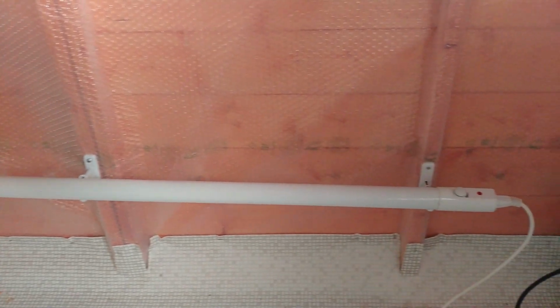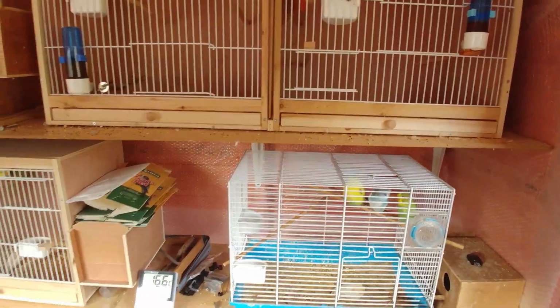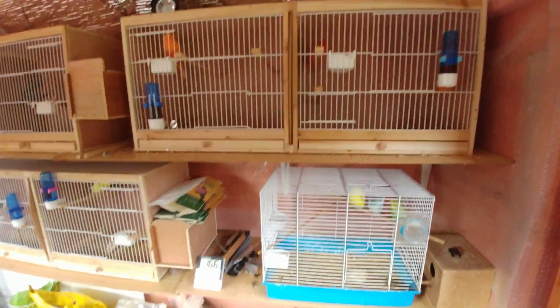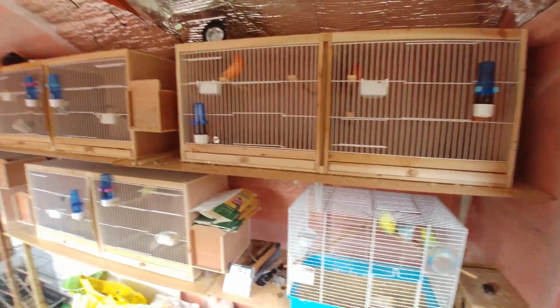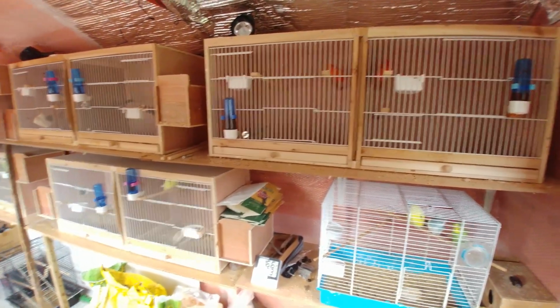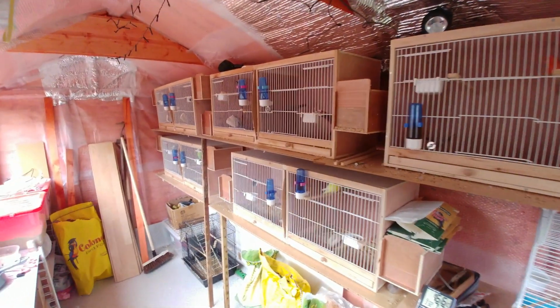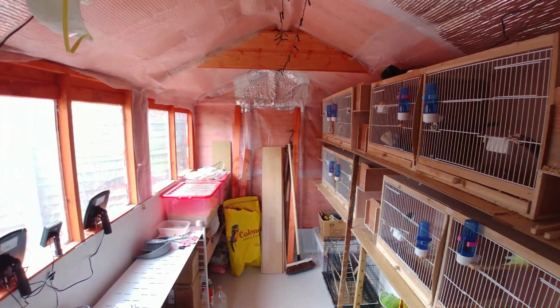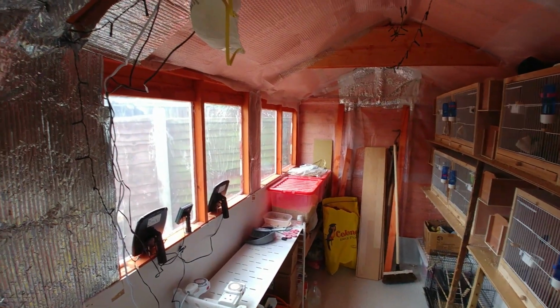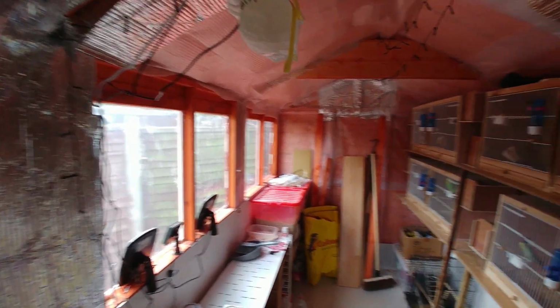Now here is my very good, reliable, trusty heater that I will be using when it gets really, really cold. Let's see if we can give you a nice wide-angled view of all the cages, and it's finally looking like a proper bird room. Well impressed with the progress, nice little bird room. But it does the job, keeps my birds nice, safe and warm, and lets me breed birds throughout the year. You can see the wires I tried to keep out of the way, but it's quite hard. These little clips just keep them out of the way.